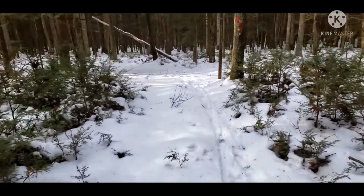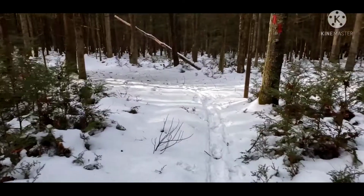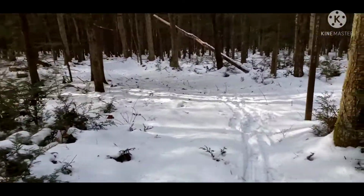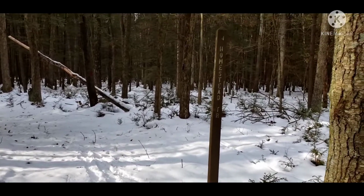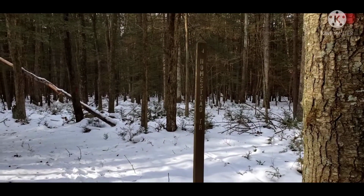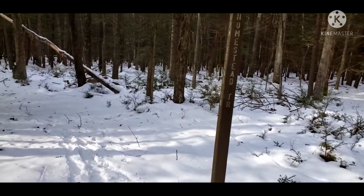It's a good winter hike. We have an inch or two coming and a lot of ice. I don't know when I'm going to be able to get up here again. But there is the homestead trail. There it is.